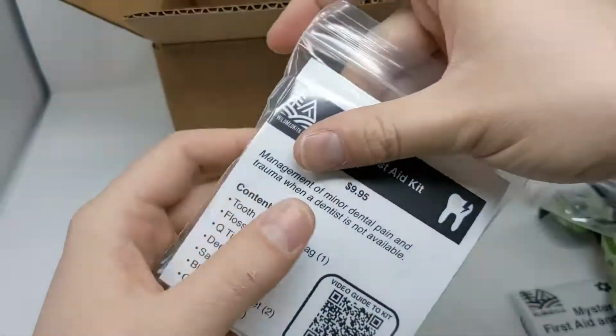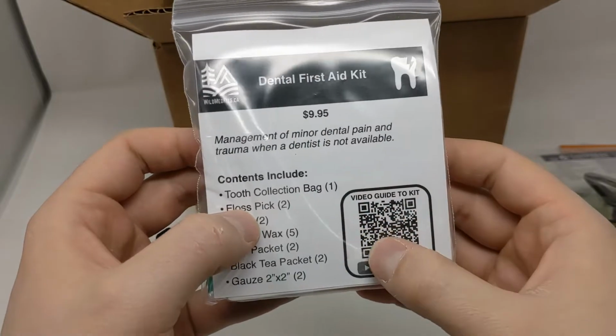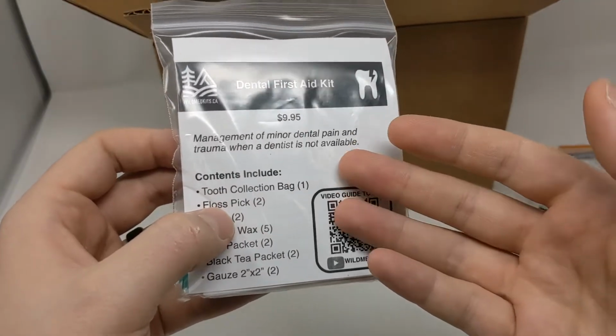Then we have our refill kit of the month. This is the dental first aid kit. This is a pretty awesome little kit. All these kits now have guides on how to use them. So you just scan this QR code and we've got videos that actually go through the skills of treating the injuries related to these kits.